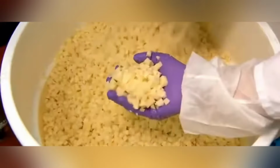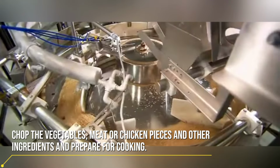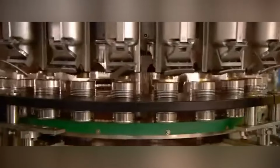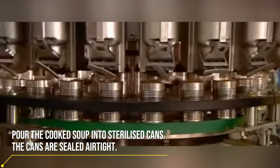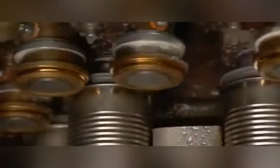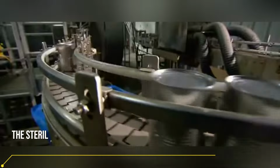Tomatoes, carrots, potatoes, and many other vegetables are carefully selected and cleaned. Then, these fresh vegetables are quickly chopped in huge machines. Fresh vegetables, spices, and meat juices are combined in these cauldrons and cooked to the perfect consistency. The cooked soup is now quickly filled into cans. But it doesn't end there. These cans are immediately sealed and sterilized at high temperatures to preserve the freshness of the soup.